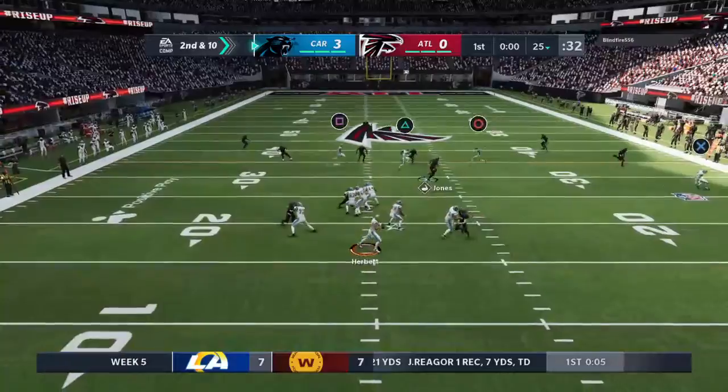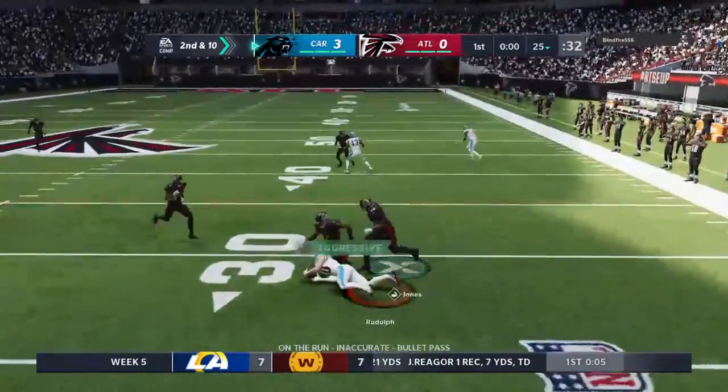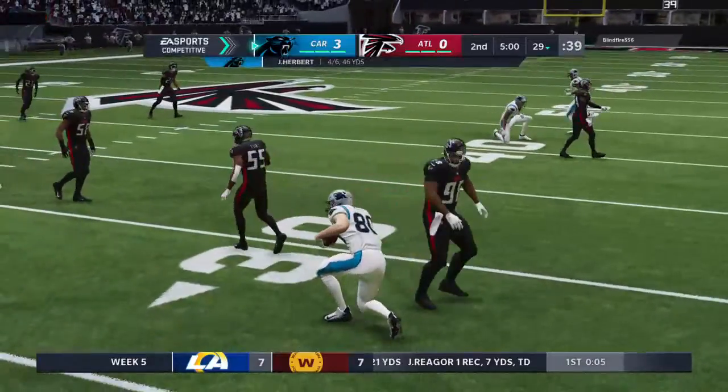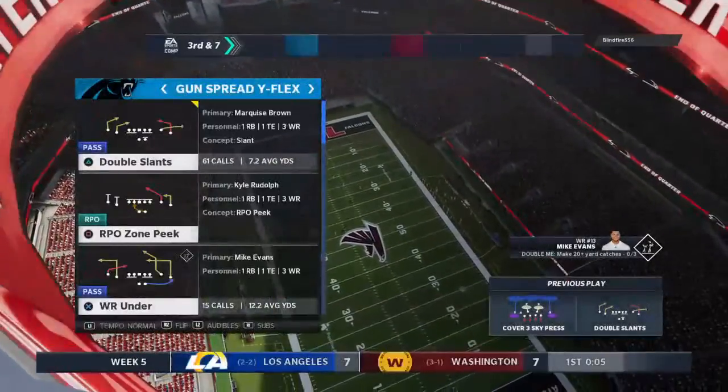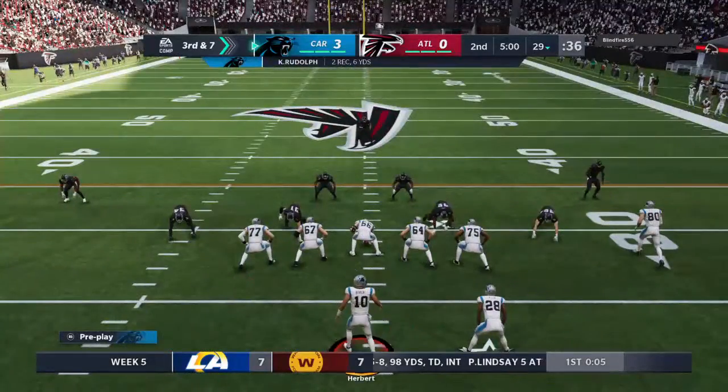To throw again, Herbert. And oh, look at that, a diving catch. 3-0 after 1 on EA Sports. Panthers 3, Falcons nothing.